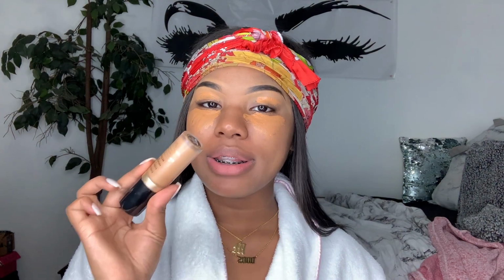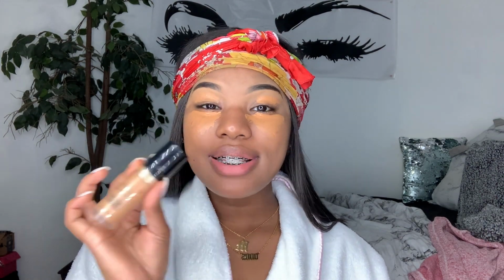Y'all, let me tell y'all about this. This concealer is so good. Like this concealer changed my whole makeup routine. This concealer is A1. If you're looking for a high definition, full coverage type of concealer, this is the perfect concealer to use. I love this concealer. This concealer is my all-time favorite.